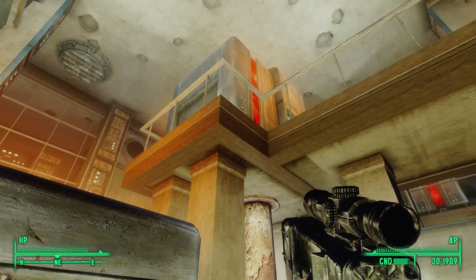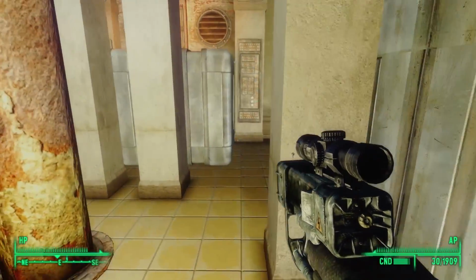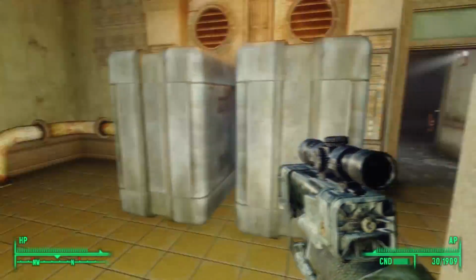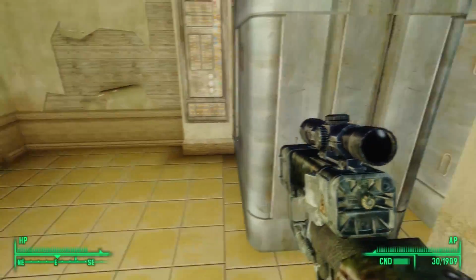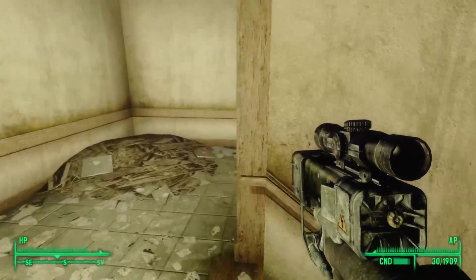Looking up, we do see another floor, or at least catwalks up here, and peering through my scope, I do see a monitor up there. Okay, that must be where we must go. So backing out of this room, we can retrace our steps until we find that staircase that led up to floor 4.